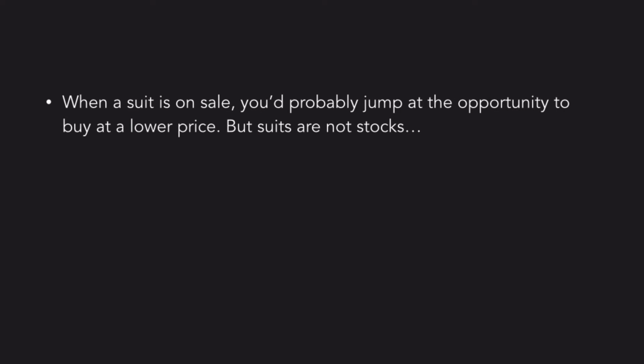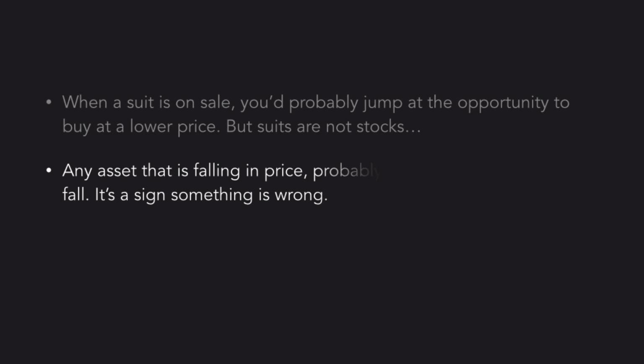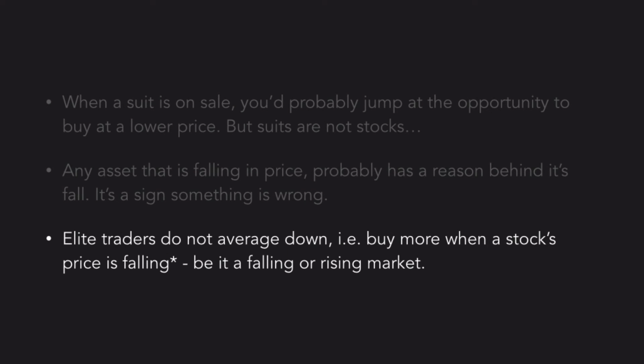When a suit is on sale, you'd probably jump at the opportunity to buy at a lower price, but suits are not stocks. Any asset that is falling in price probably has a reason behind its fall. It's a sign that something's definitely wrong. Now, we as traders do not average down, that is, buy more stock when a price is falling, be it in a falling or a rising market. The only time I recommend averaging down is when you are rebalancing and it's a part of your asset allocation model, or if you're following a dividend builder model. Don't try catching a falling knife, and don't throw good money after bad. Cut your losses quickly and ride your winners.